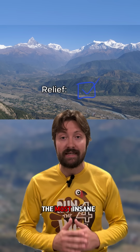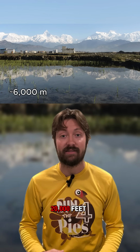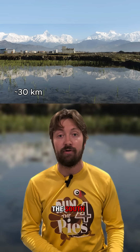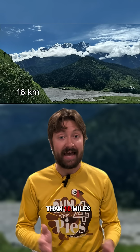So what about relief? No problem there either, as the Annapurna Massif has some of the most insane vertical relief you'll find anywhere on the planet. The highest peaks in the range tower more than 20,000 feet above the Pokhara Valley, which sits just 20 miles to the south. And more impressive still is the fact that the summit of Annapurna 1 rises more than 18,000 feet over the river gorge below in a horizontal distance of less than 10 miles.